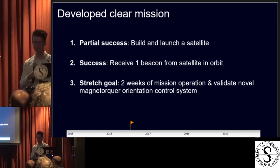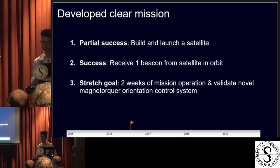Going back to the original goals, it was about setting clear and achievable goals. Partial success was literally just building and launching something into space. It didn't even have to work for us to claim partial success, because we knew how much of a challenge it is to get something into space. Success for us was just receiving a single beacon from the satellite in orbit, which means it has to be up there and operating for us to hear from it. Then our stretch goal was 2 weeks of continuous operation in space, and also to validate the orientation control system that we'd built.